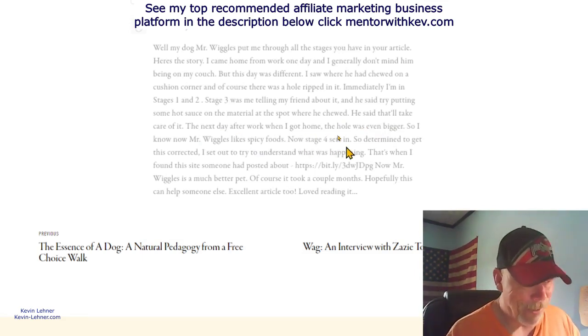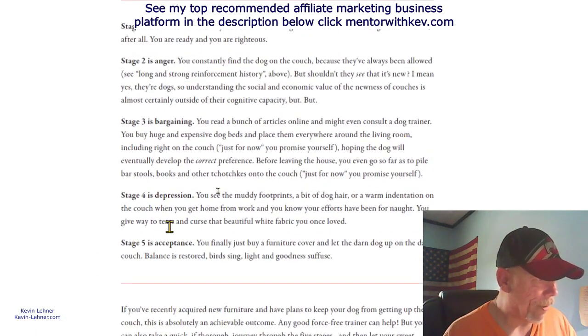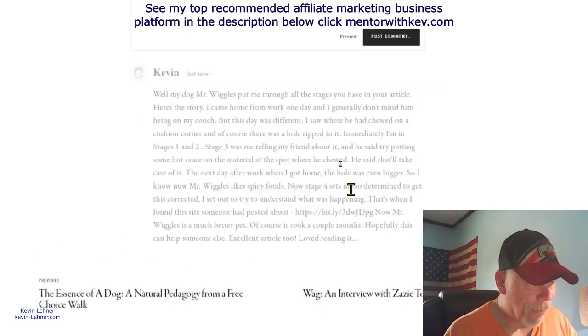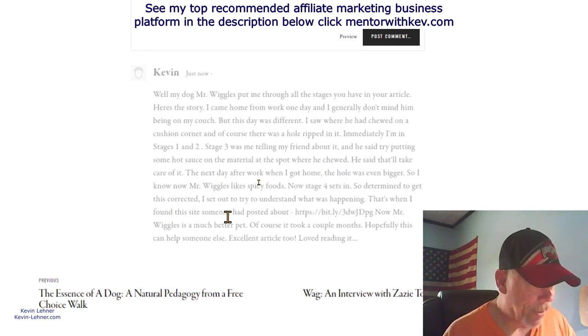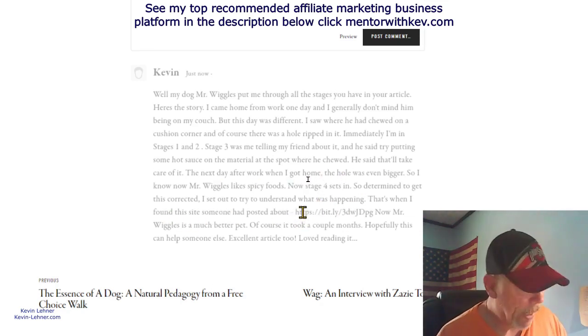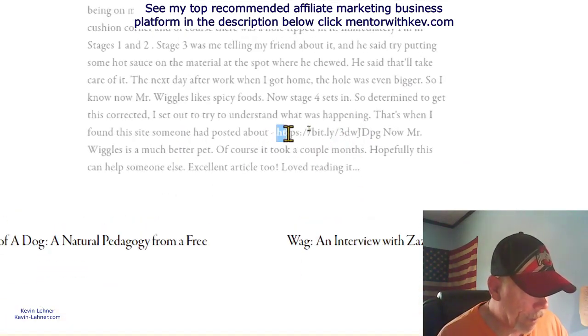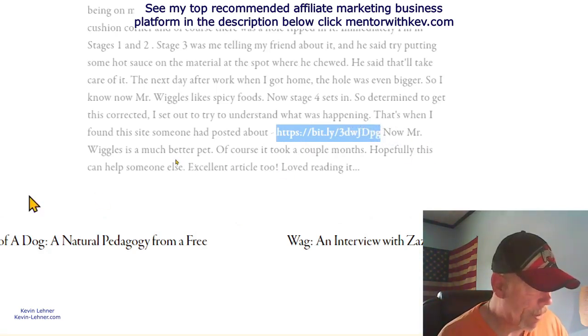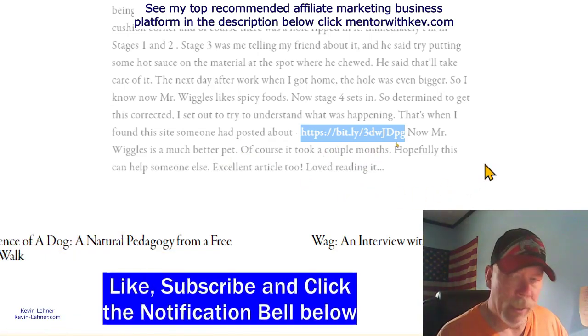Now stage 4 sets in. Stage 4 was what she said right here in this article is depression, right? So determined to get this corrected, I set out to try to understand what was happening here. And that's when I found this site someone had posted about. And if you look right here, if I can get a little bit closer here, you can see there's my bit.ly link right there. Alrighty? And I said now Mr. Wiggles is a much better pet. Of course it took a couple of months, and hopefully this can help someone else. Excellent article too, and loved reading it.